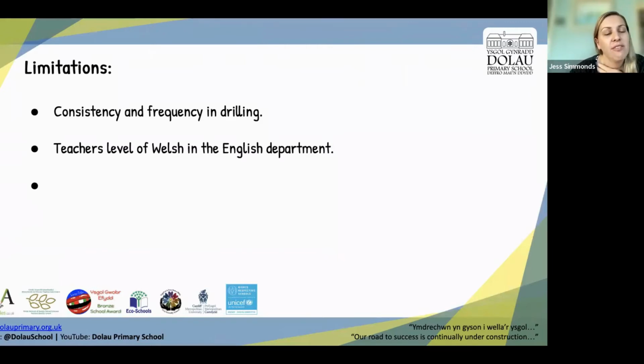And one of the other limitations, especially in the English department, was the teachers' levels of Welsh and their confidence and their understanding. Although the confidence has improved, some people still really struggle and worry that they're going to get it wrong.